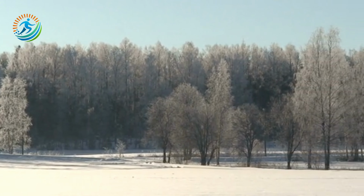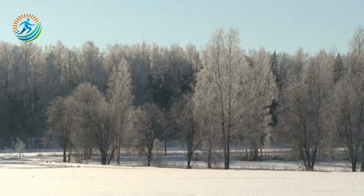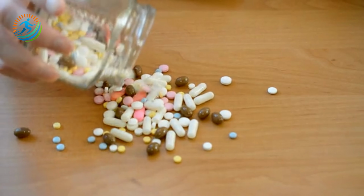Winter is here, and with it comes colder weather, shorter days, and a lot less sunshine. But there is something else winter quietly brings along, something many people don't realize until they feel tired, sore, or run down. A vitamin D drop.